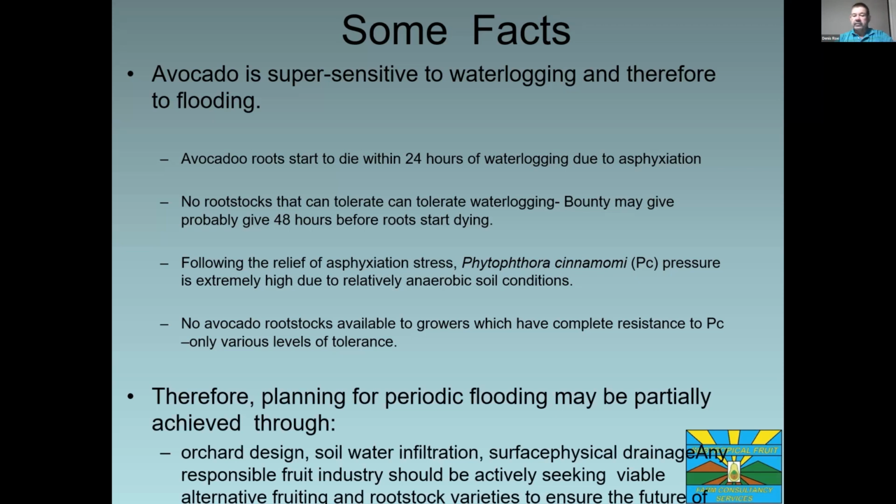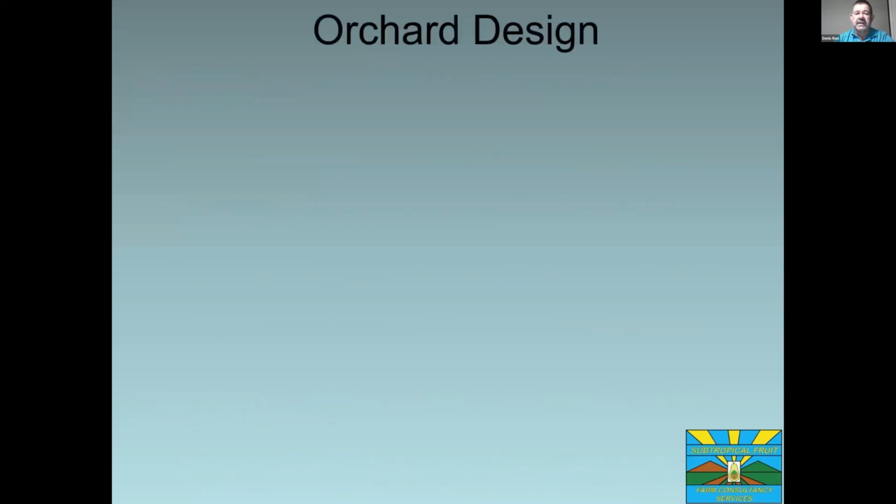Planning for periodic flooding may be partially achieved through orchard design, good soil water infiltration, and surface drainage, or physical drainage of water off the surface. Basically, we must keep looking for rootstocks that will allow avocados to be grown in wetter conditions. I know this is a pie in the sky, but I think the genes are there somewhere.